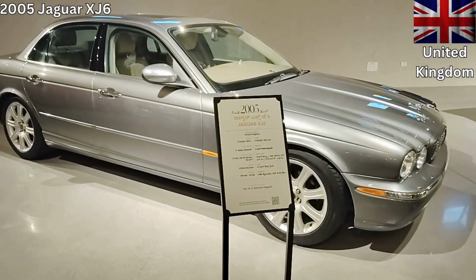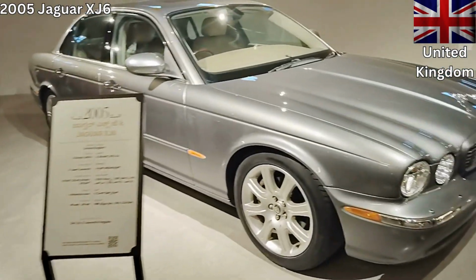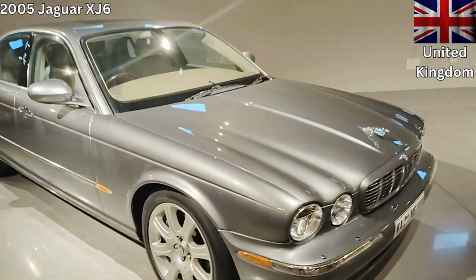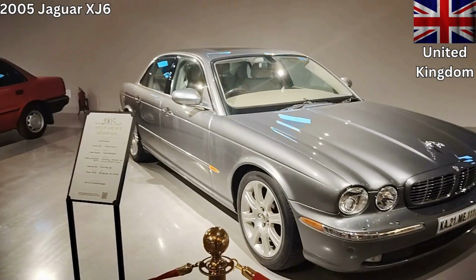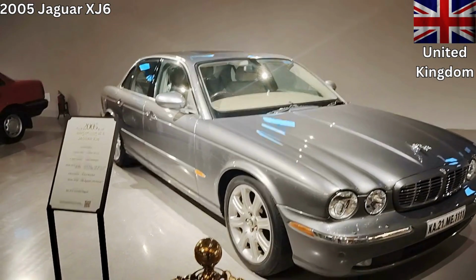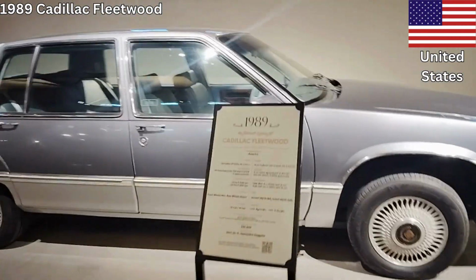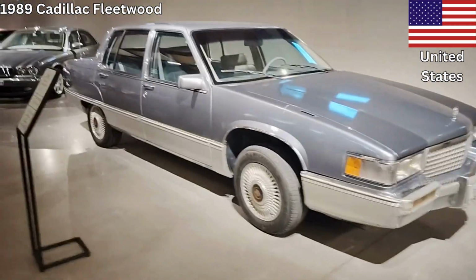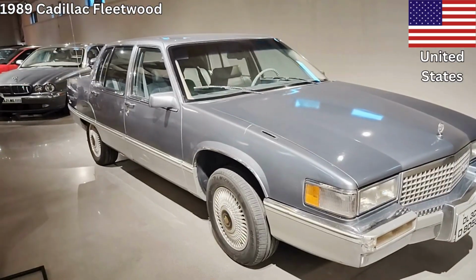Next car on the list is the 2005 Jaguar XJ6. This car was the longest car produced by Jaguar at the time. It was the first Jaguar XJ to be produced under the Ford ownership. Radar-based adaptive cruise control and two-zone climate control were also provided in this car. The 1989 Cadillac Fleetwood was a luxury car that occasionally graced celebrity driveways. It did, however, offer electronic climate control and was also the longest Cadillac offered at the time.